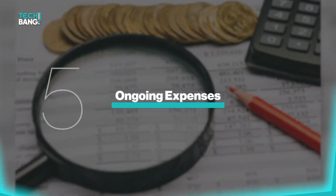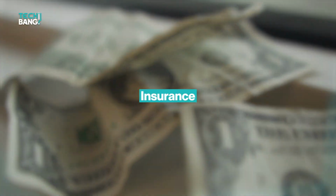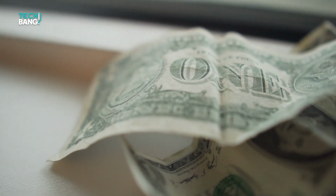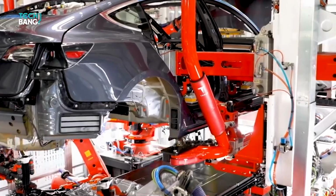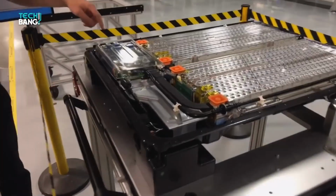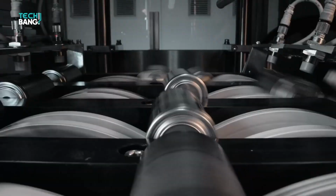Number 5. Ongoing expenses. Another mistake you can make is to not know the ongoing cost in the form of insurance, registration fees, and also maintenance fees. With an electric car, there are a lot fewer moving parts compared to a gas vehicle. When it comes to electric vehicles, the biggest cost and most expensive part is the battery pack. You may have heard the myth that you need to replace your battery every 3 years or every 100,000 miles, but that is not the case at all.